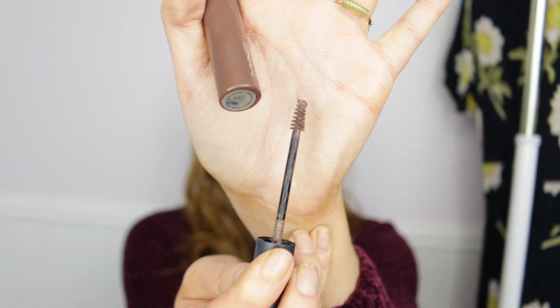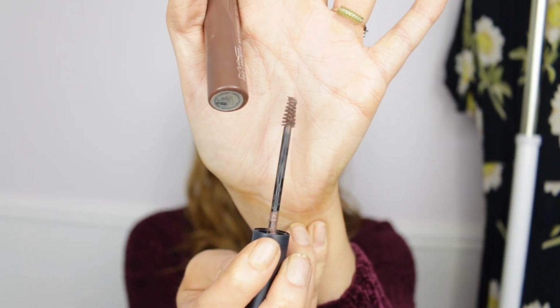And the second product that I have is the MAC Pro Longwear Waterproof Brow Set. I've been wearing this for probably the last 3 months. I love it. I got it on offer for £12 on the MAC website, and it is so good. Now the shade that I have is quite brunette. It's so nice. It doesn't clog up, it doesn't flake, it doesn't budge, and it's super waterproof as well. This is an amazing brow gel, and if I'm going to work, I would just pop this on and I'll be good to go. So that's what it looks like.